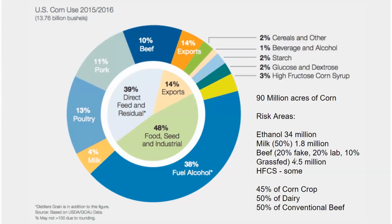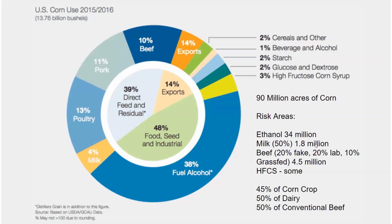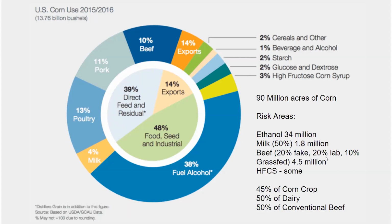What are you going to do different? Milk, 4% is milk production. I think 50% in the next 10 years is at risk there, as fluid milk consumption really plummets. We'll still have milk as products, but they're starting to get replaced too by alternatives. What if that is a worst case scenario there? Beef up here consuming 10% of the corn. If we go to 20% fake meat, 20% lab meat, and 10% grass fed, well, there's 4.5 million acres gone.